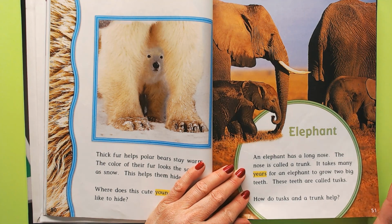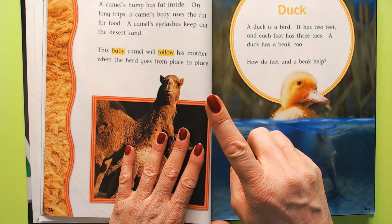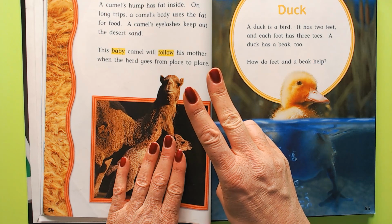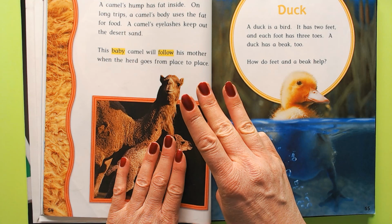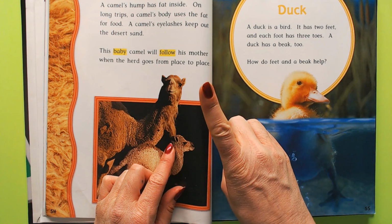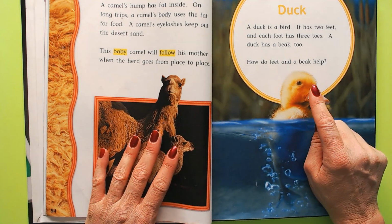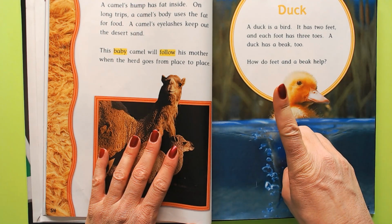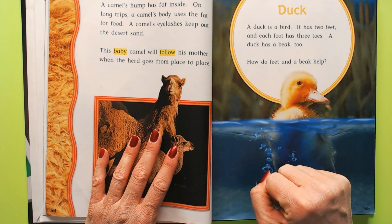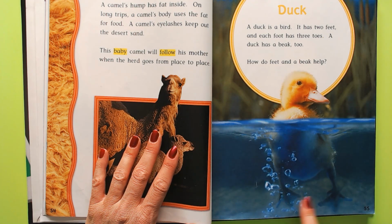Why does a camel have 2 sets of eyelashes? Is it because they're for keeping sand out of their eyes? Or are the lashes for them to look pretty? Or are the lashes for them in case it loses one set of the eyelashes? No, the reason they have 2 sets of eyelashes is to keep the sand out of their eyes. Good job. So what do ducks not use their feet for? To walk on land, to swim in water, or to clean their feathers? Ducks do not use their feet to clean their feathers. They do use them to walk on land and swim in water.